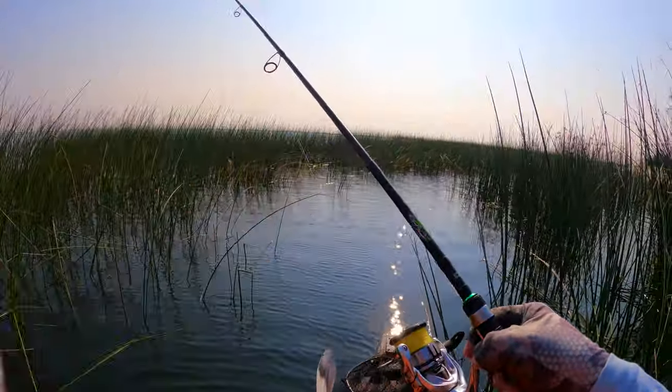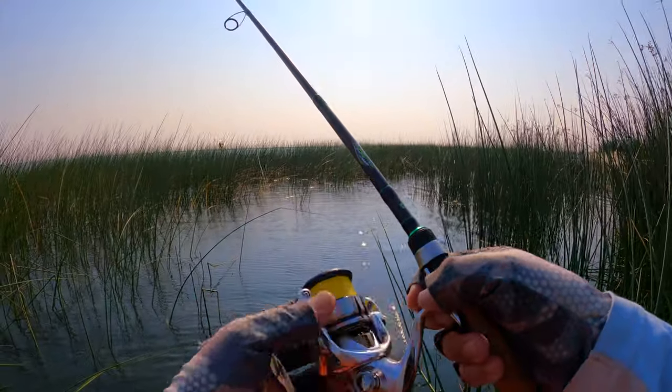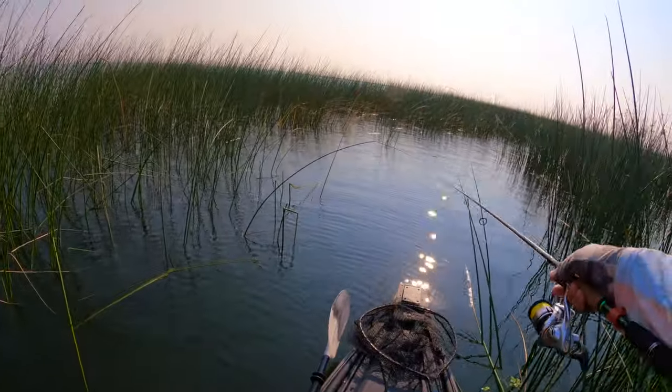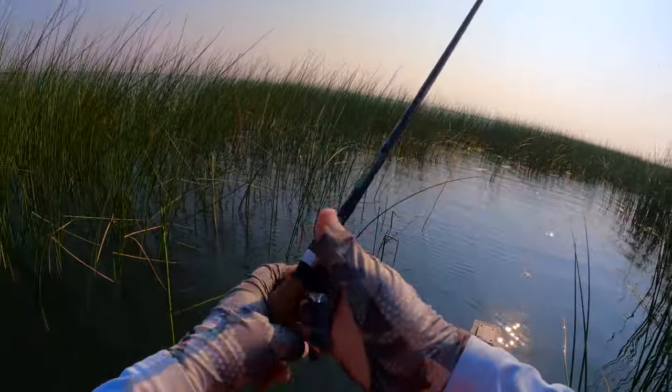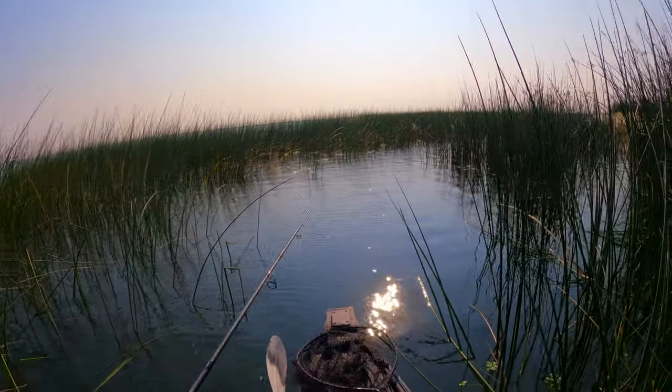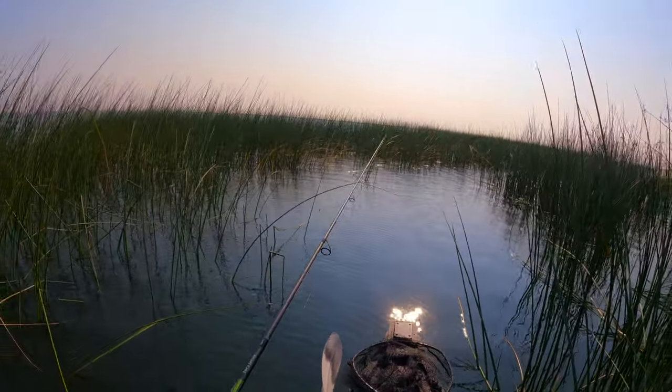So now that I know that they're there, let's continue. So that's not bad. It's like under 2 minutes I caught him. And let's see who else is there. So just basically working it slow. I'm sure these size of fish, they're really just targeting a lot of the smaller.